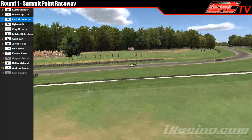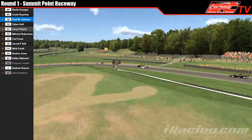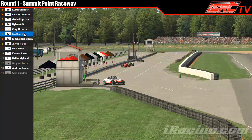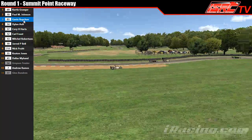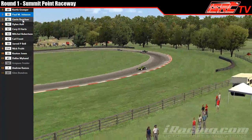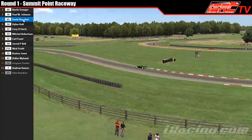Whoa, looks like we got a car way off. Who was that? That looks like the... That's like the 12 car. No, that's not the 12 car. Where is... That was Gavin going for something ambitious there. Trying to maybe get away a little bit.